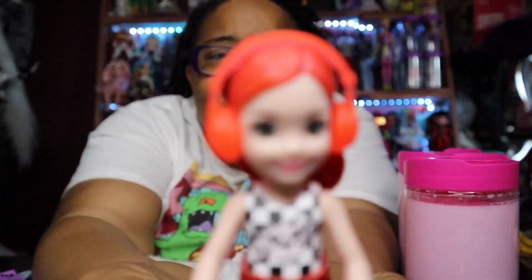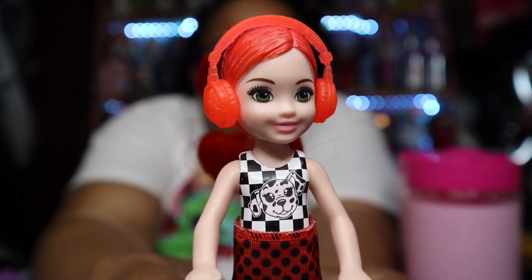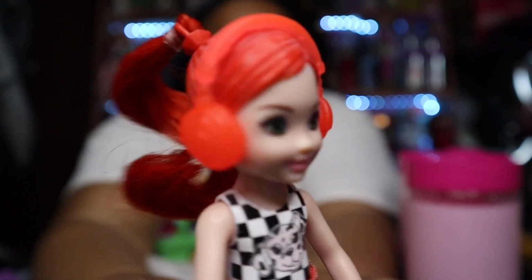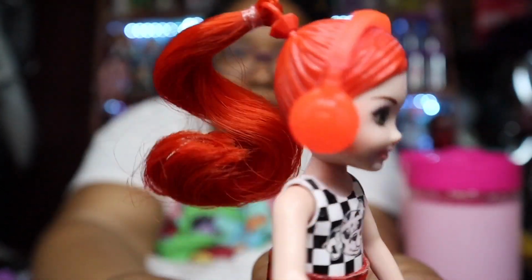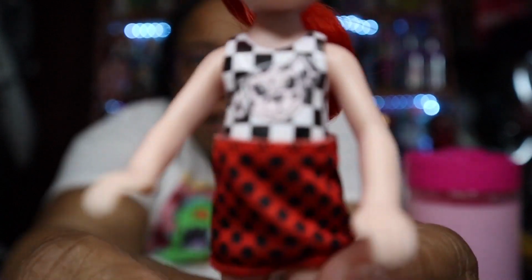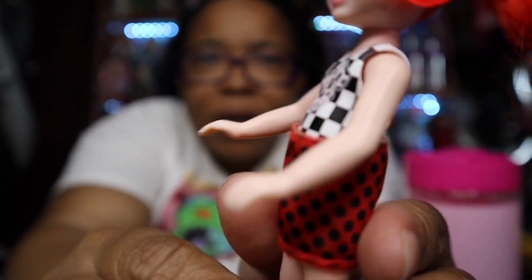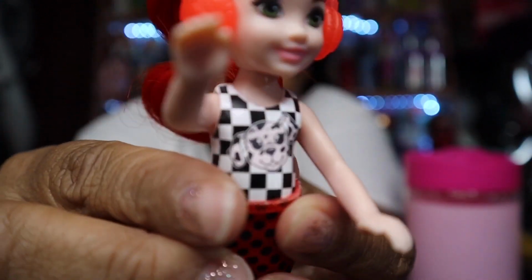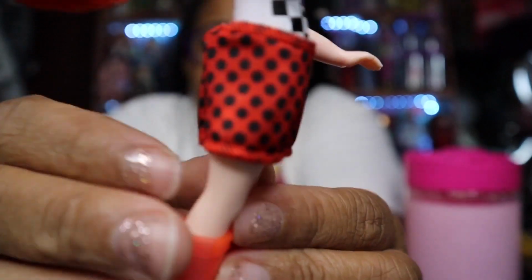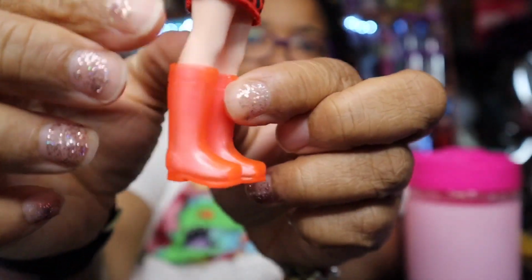Ain't she cute? She is so pretty. Look at that ponytail. Yes, girl. So I actually got two of them that I wouldn't mind having. What is that, a puppy? She got a puppy on her top. It's a puppy. Her skirt is really cute. Love it. And look at her boots.